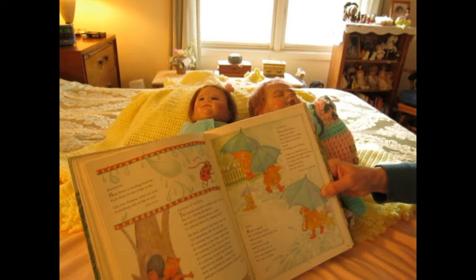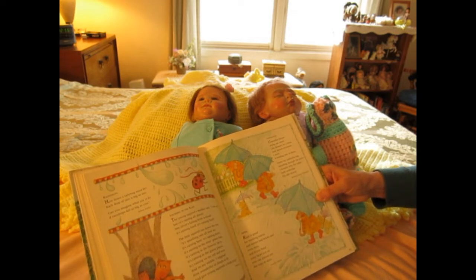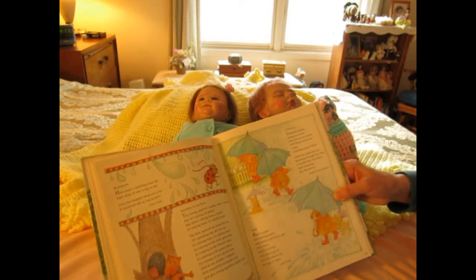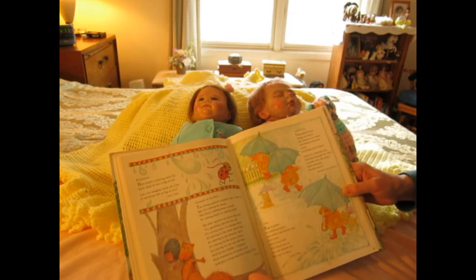Oh, and here's one about rain. Elizabeth and Rose are listening, but it says, rain is good for washing leaves and stones and bricks and even eyes. And if you hold your head just so, you can almost see the tops of skies. So, yeah, it reminds me a lot of April. April showers bring me flowers.